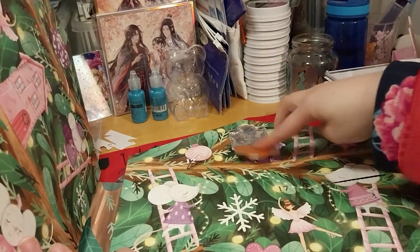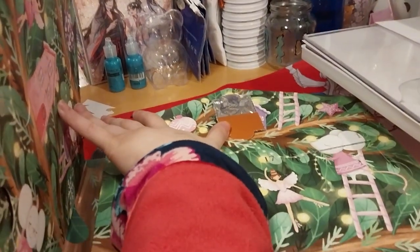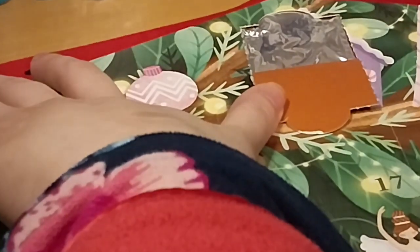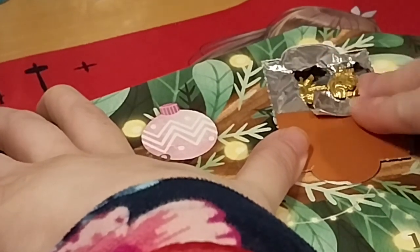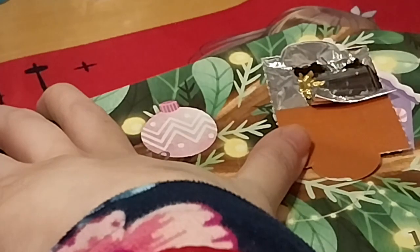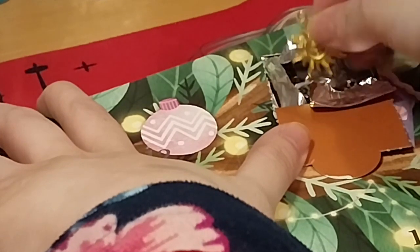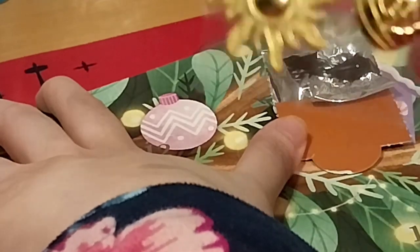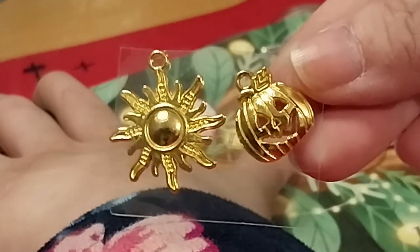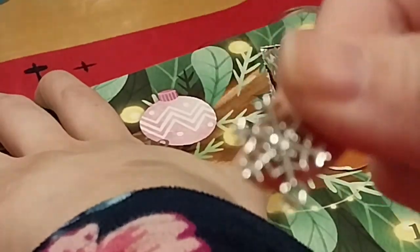Small thing. And there's charms. Okay, we've got a sun and a pumpkin. A snowflake.